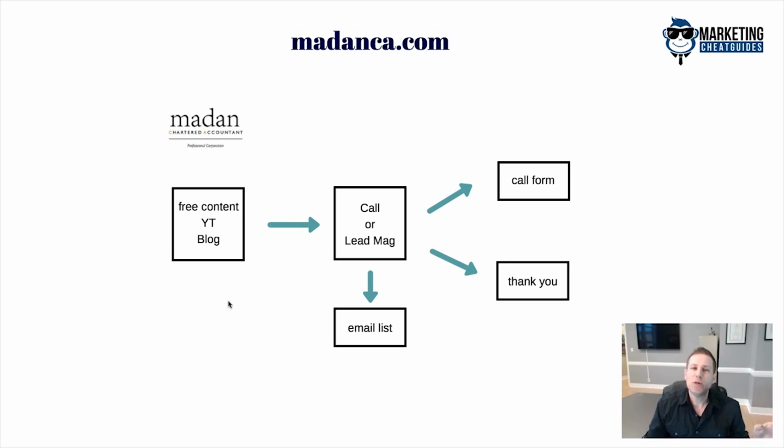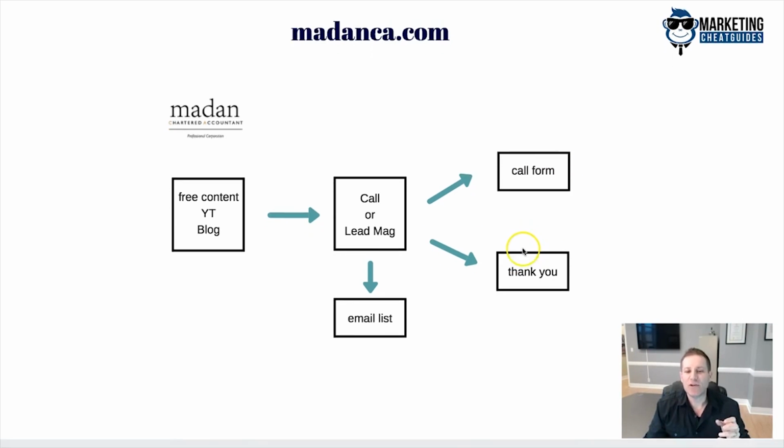They push people to either jump on a call or to download their lead magnet. When they download the lead magnet or jump on the call, they get put onto the autoresponder, and ultimately they continuously drip out the new content they create for their marketplace. And then they go to that call form or they go to the thank you page. This is a very simple process, but you can see how effective it is for this accounting firm.